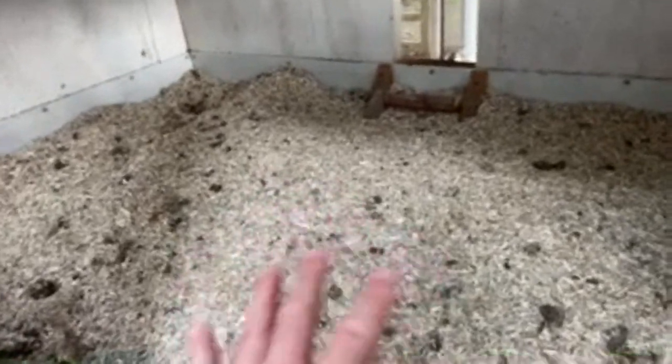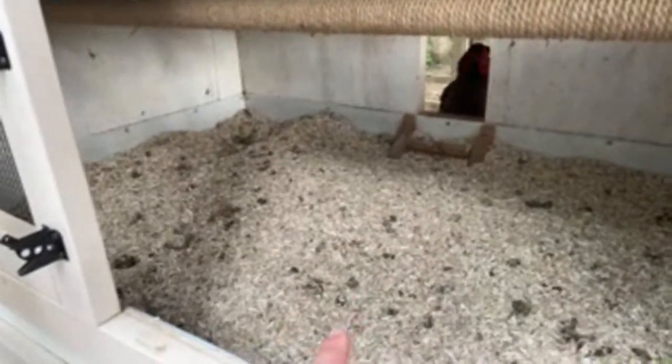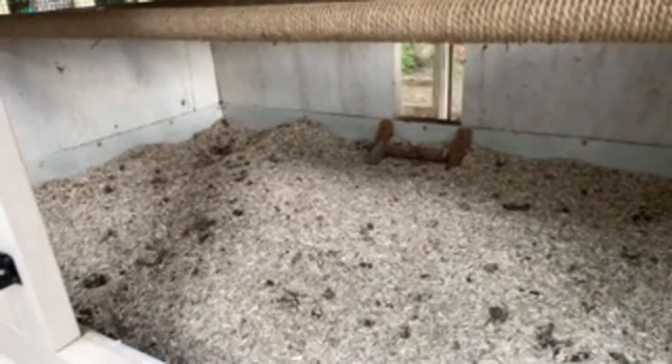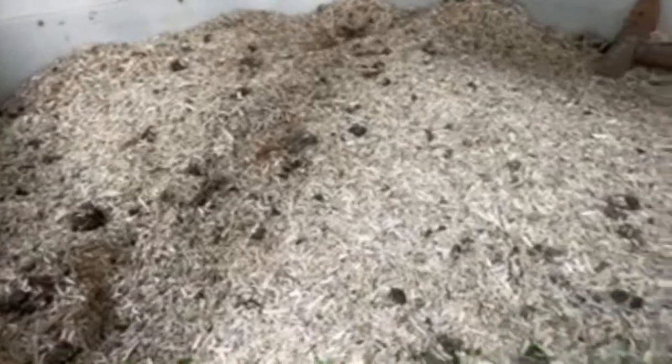So we have 80 pounds of hemp in here. And how many pounds total did you use last time? I think we used three bales. Remember how thick it was? And you still had room. We did. And there is zero smell. It's 90 degrees, just like Ingrid's coop. Zero smell.